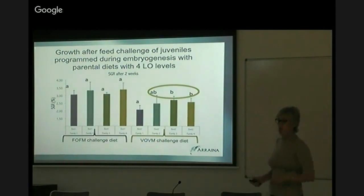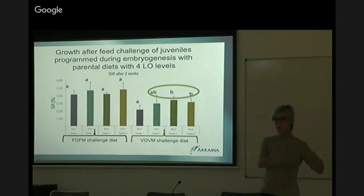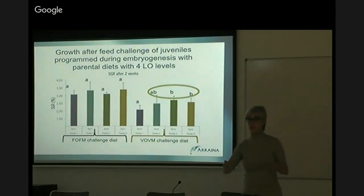Of course. That is very interesting. Of course, they are coming from different parents. The only thing I can say is that all these different parents, in the first part of the spawning, there was no significant difference in their spawning quality. Whereas after they were fed the diets, there was difference in the spawning quality. That's why you were saying in the first month there was no difference. Yes. In the beginning. Yes.